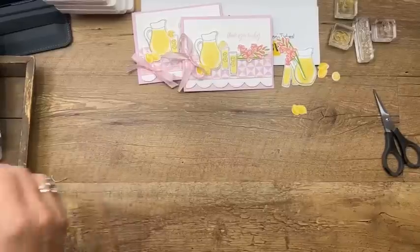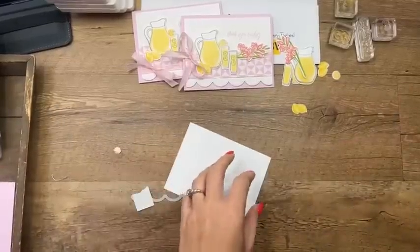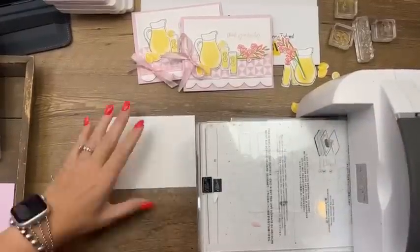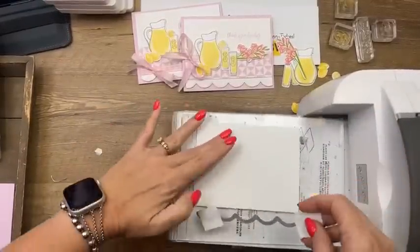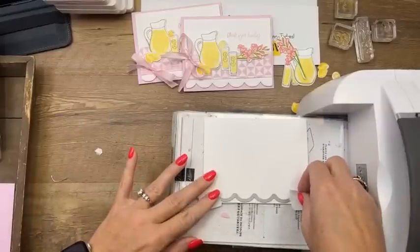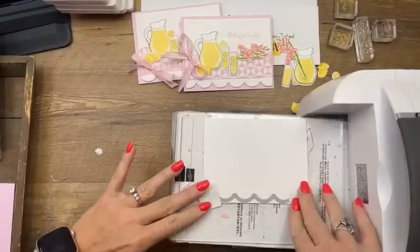One other thing that you're going to do is take your piece of 4 by 5 1/4 inch basic white and one of your scallop borders. I've got tape on this one.